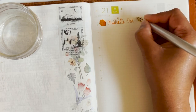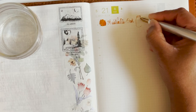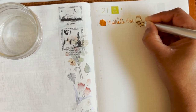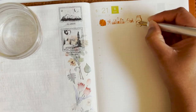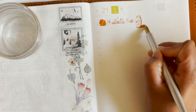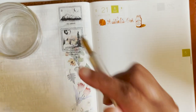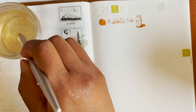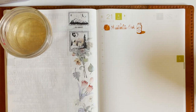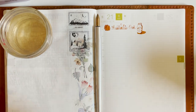And let's just do... Okay, so just drawing the bottle really quickly and then going to rinse this out. And wipe it off. So it's ready. Ooh, I like that little darkness around the edges.